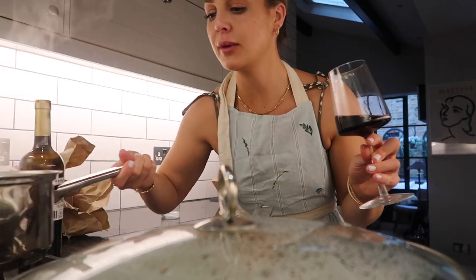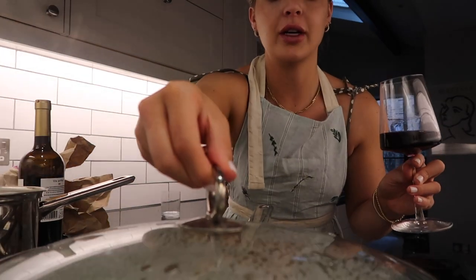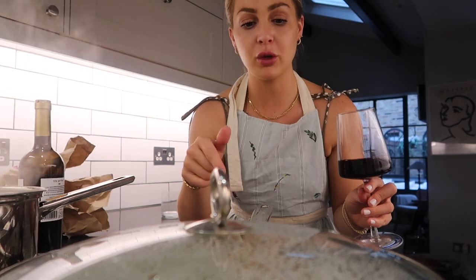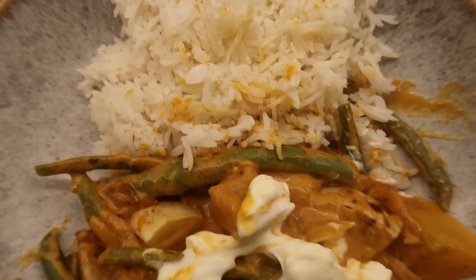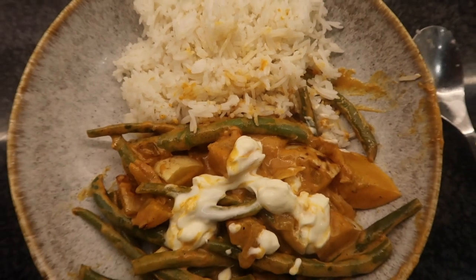I feel like the rice is probably done. Curry won't take long, and then all I have to do is add the butternut squash to it, mix it up, and it is done. I mean, my presentation probably isn't 10 out of 10, but there we have it, guys.